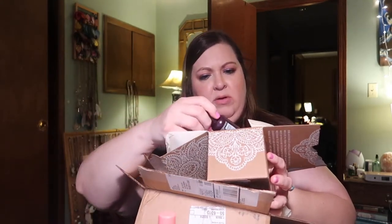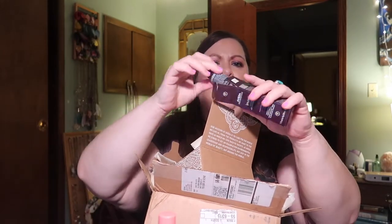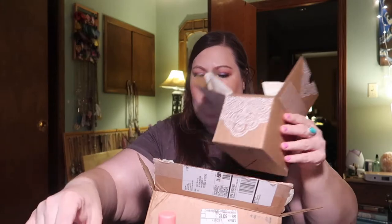Yep, Invati Advanced Scalp Revitalizer. So it has conditioner, shampoo, and then I think this is an oil. Just want to keep my hair growing. Yeah, anyway. Okay, so we're going to try that out.